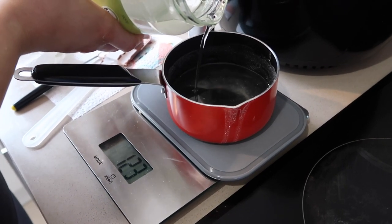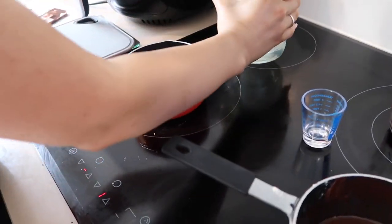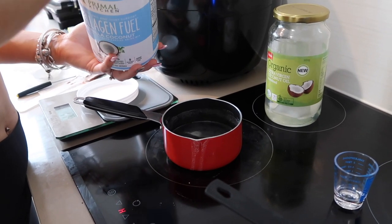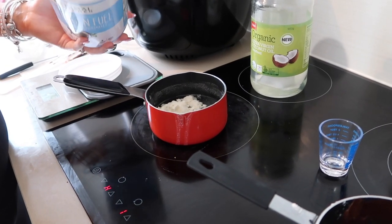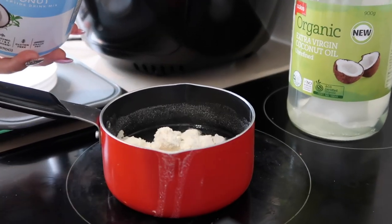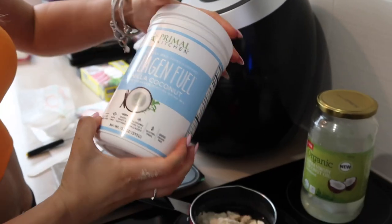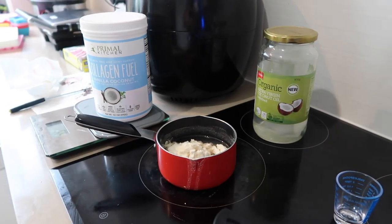So I'm going to pour 120 grams. And then I will put some vanilla coconut. And 1, 2, 3. So I'm adding 3 scoops of the vanilla coconut. I love this brand, Primal Kitchen. It's so clean in ingredients. And the guy, Mark, what's his last name? Mark Sisson. He wrote a book called Bulletproof Keto. Really? Yeah. Good interviews and stuff.